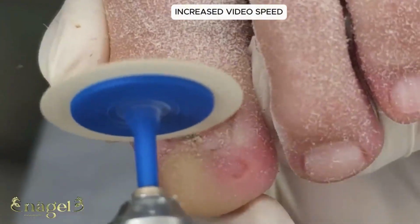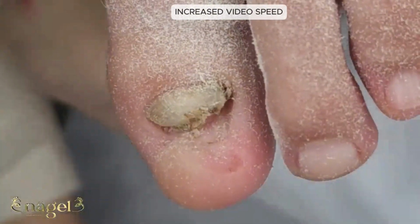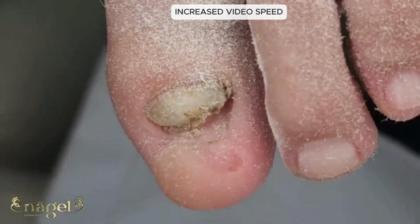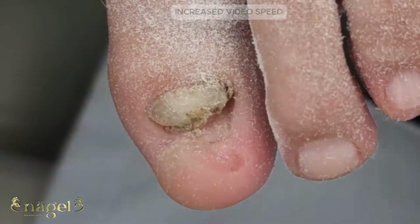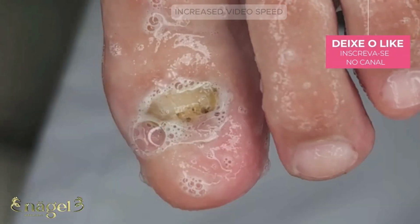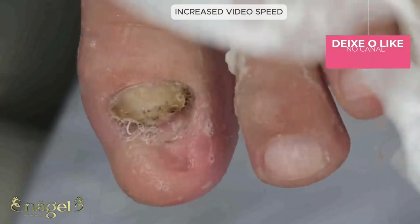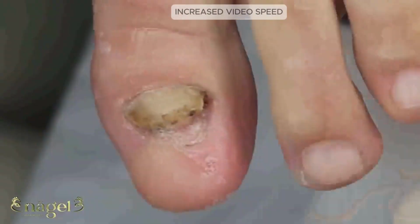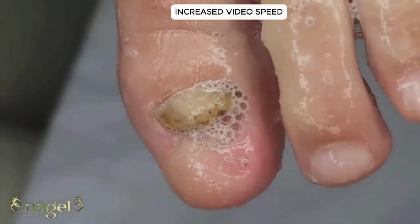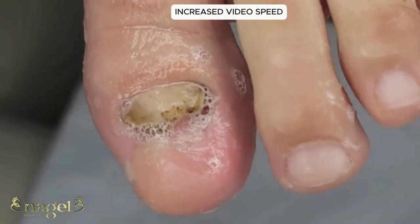To all of you watching, I want to emphasize nails that have been traumatized or have a fungal infection need professional care. Trying to cut or treat them at home can make things worse. If you've been through something similar, you know how crucial it is to see a podiatrist. Taking care of your feet is taking care of your whole self because they carry you everywhere.